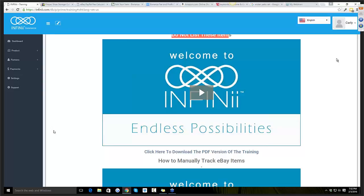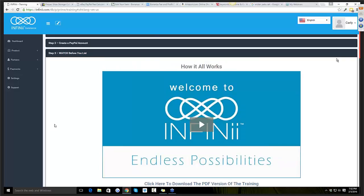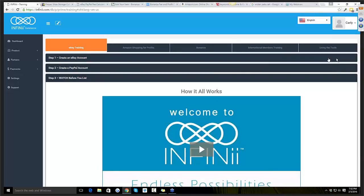Okay, Kay Rogers, you would have to go through the training and watch the Bonanza training and connect your Bonanza account in the back office. And that's in the using the tools section. Let me go back up here. All the tools training is right here under using the tools. Let's see, cost to, no, Bonanza, there's no cost to register with Bonanza.